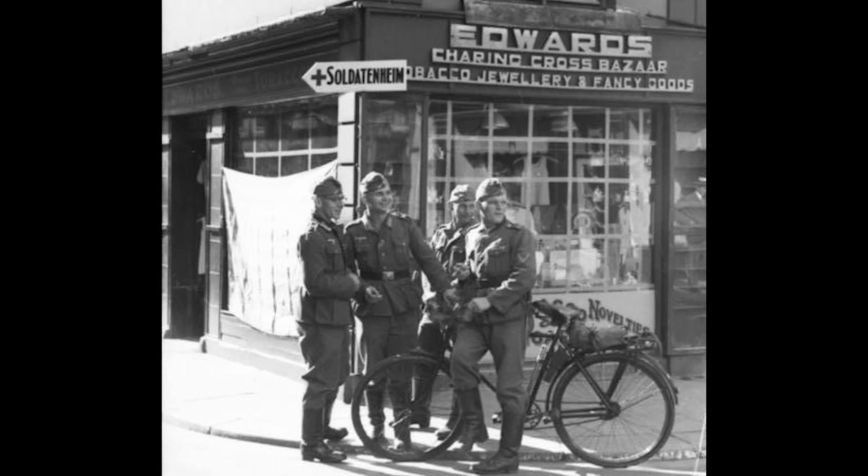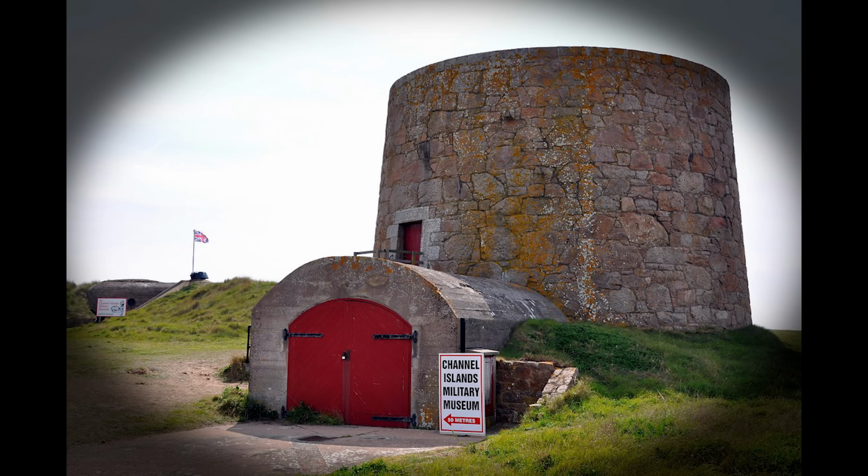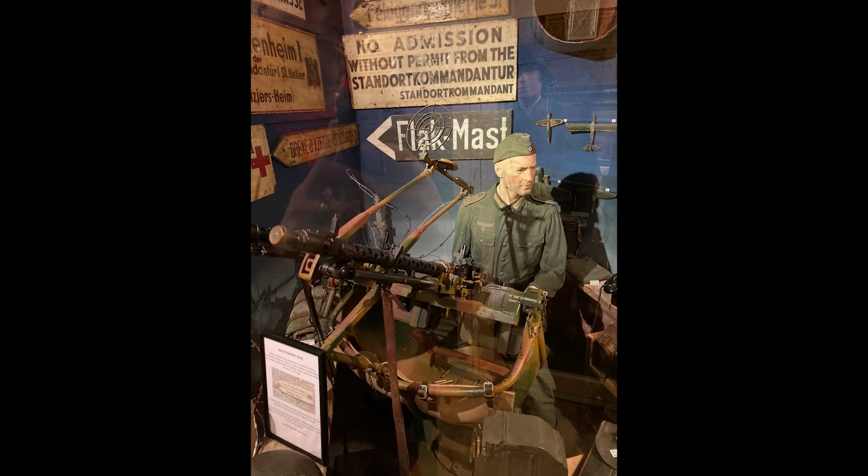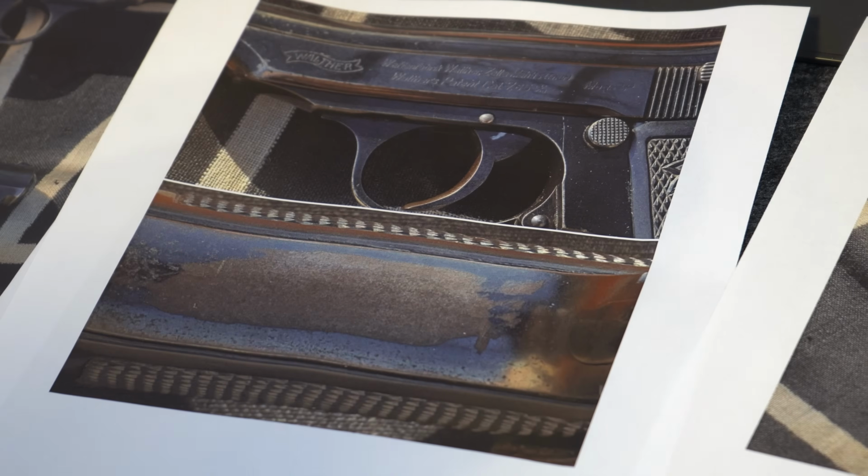So when the Germans surrendered, laid down their arms, the curator of this museum said they picked up a lot of German memorabilia and weapons and uniforms and things like that. Before the Germans left, they were able to capture a lot of things, and now it's on display in the museum. If you happen to have been to that museum, please comment and let us know. I hope to get there someday, but we're here to talk about this particular treasure from the museum.